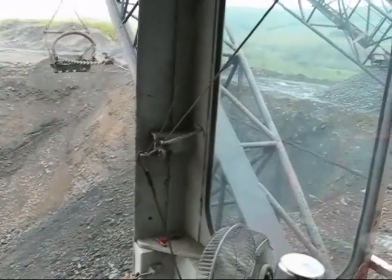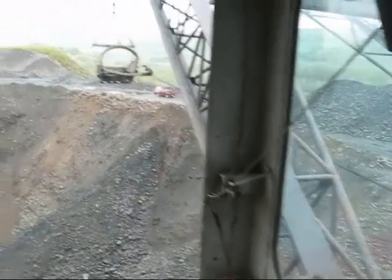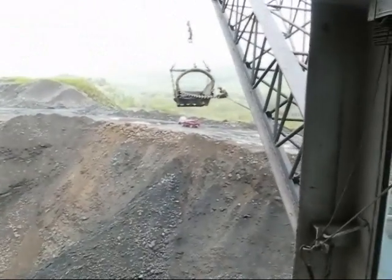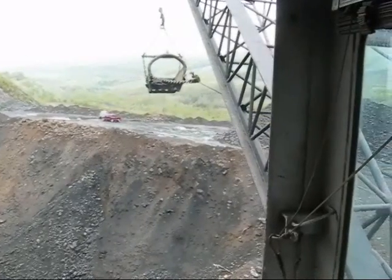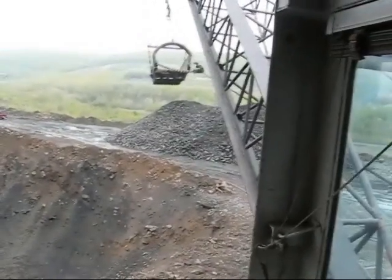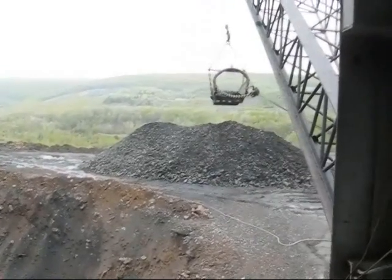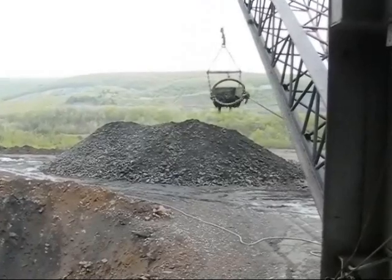How slow is it when it's walking? It will take 6 footsteps within 1 minute. Wow. It takes a minute for 6 footsteps. That's the coal pile right there, right? Yeah.